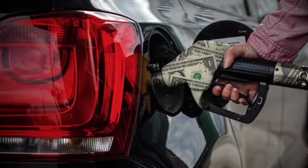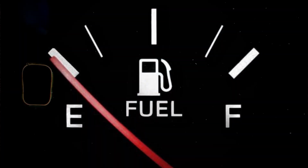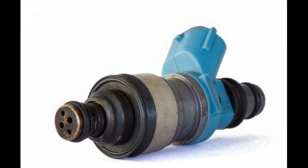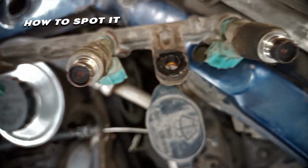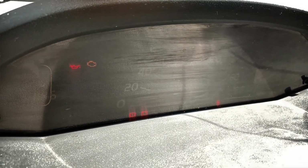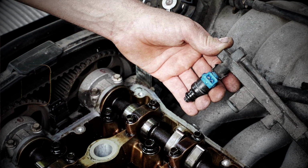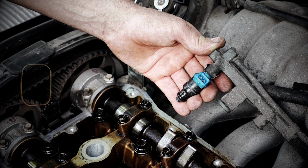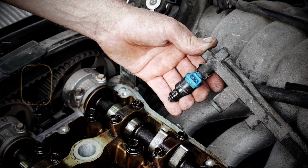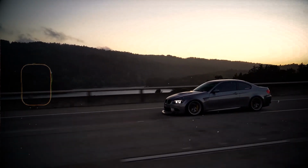These injectors usually cause severe overfueling, which can result in misfires, rich fault codes, and, if left unchecked, damage to catalytic converters. How to spot it. A malfunctioning fuel injector may not deliver fuel efficiently, leading to poor fuel economy. If you notice a sudden decrease in miles per gallon, mpg, it could be a sign of a fuel injector problem. When one or more fuel injectors are not working properly, the engine may experience a rough idle. You may feel vibrations or hear irregular engine sounds while the car is at a standstill.